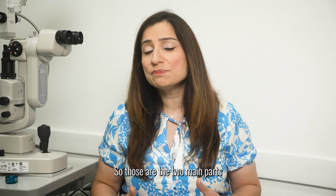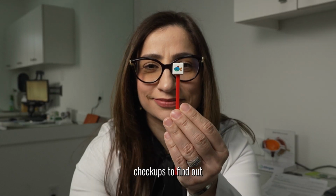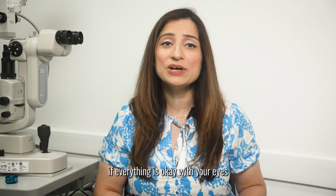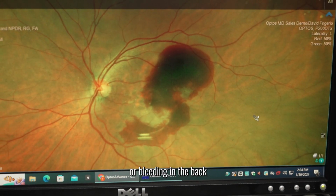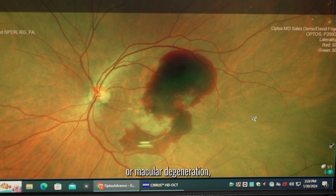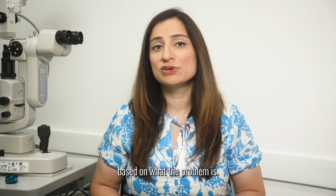So those are the two main parts of eye exams: routine checkups to find out if everything is okay with your eyes, and problem-based eye exams to make sure that we take care of the complaint that you come in with. We call it a chief complaint. Whether it is dry eyes or bleeding in the back of the eye due to diabetes or macular degeneration, we do the testing based on what the problem is.